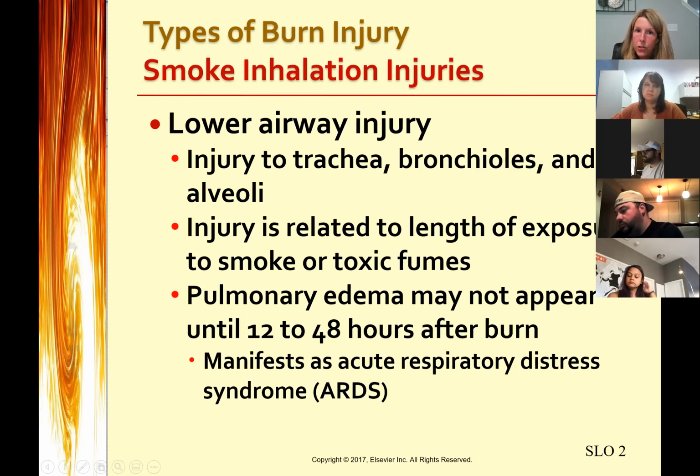Lower airway injuries are injuries to the trachea, bronchioles, and alveoli. We can inhale some smoke, and this is different. This is not like cigarette smoke. It's smoke that comes from a fire, and it's a lot more irritating. So the length of exposure, how much smoke was actually inhaled, matters. And then we know pulmonary edema is associated with ARDS, like with drowning, that's the 24 to 48 hours. So we want to make sure we're monitoring them for 2 days. It's the same thing with smoke inhalation injury. We want to monitor them for 2 days to see if they've developed pulmonary edema. How that's going to present is your patient's going to have pink frothy sputum, some dyspnea, and you're going to hear some crackles. And then your chest x-ray is going to show that initial stage of areas of whiteout in the lung.